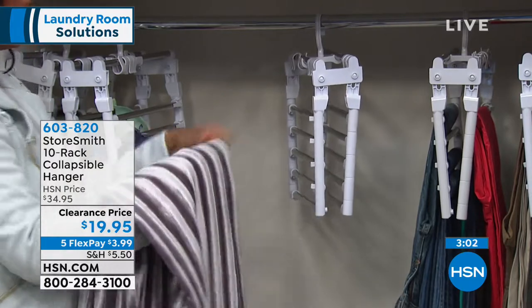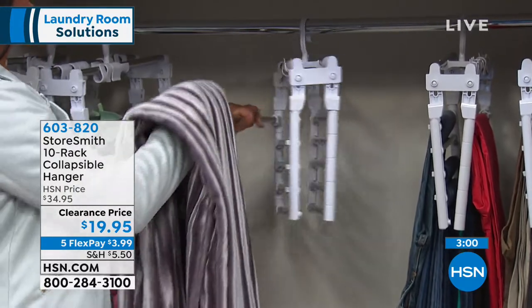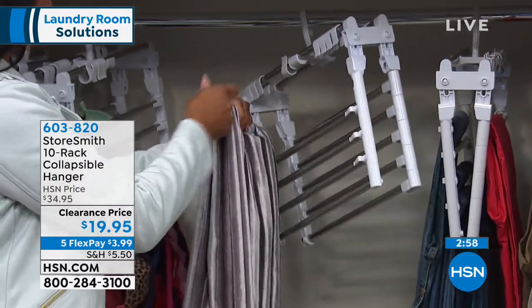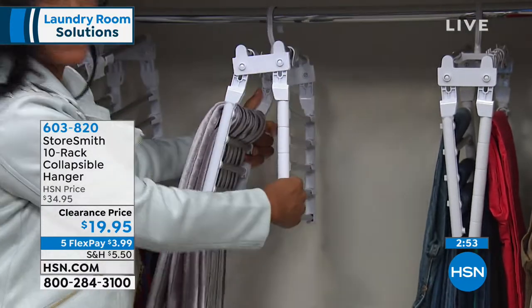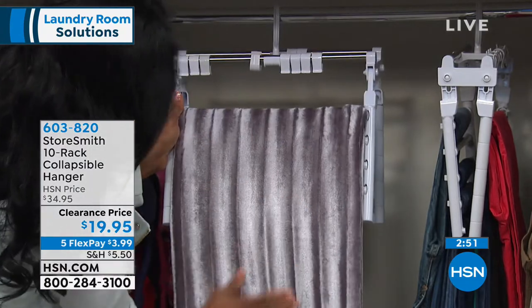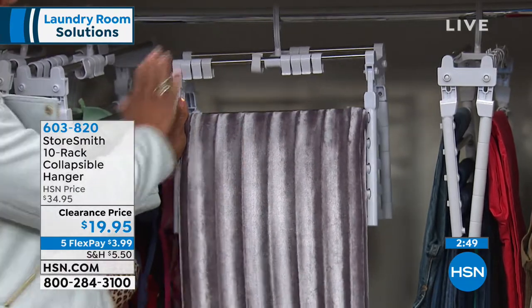But if you really want to enjoy your table runners, your throws, your blankets, even your sheet sets, can you imagine if you were able to put a few of your sheet sets right on here, how much easier access you're going to have to be able to select these items.